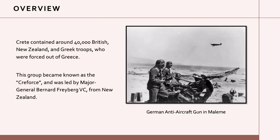While the Allied troops had strong morale and local support, they were at a severe disadvantage. Many were under-equipped, having abandoned heavy weapons during the evacuation from Greece. Perhaps most critically, they lacked air cover. The Royal Air Force had withdrawn, leaving the island vulnerable to German air supremacy. Despite this, Crete Force was determined to fight. With the support of the Royal Navy, local civilians, and intelligence gained through code breaking, they prepared for what they believed would be a naval invasion, unaware that the true threat would come from above.